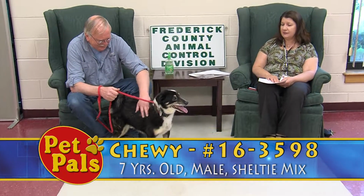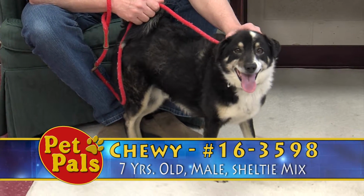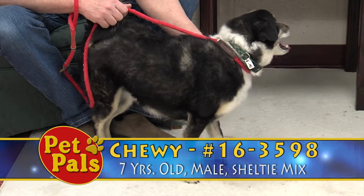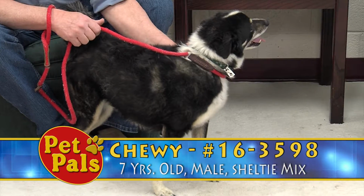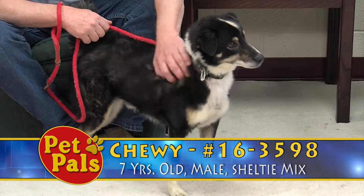This handsome guy is Chewy. Chewy is also a return to shelter. He was adopted from us a few years ago. He is now 6 to 7 years old approximately, and he is a very handsome Sheltie mix. He's about 31 pounds, so when I look at him, I think he's the perfect dog. He's the perfect size. He's got a great personality, great temperament, and even though he's predominantly Sheltie, he's very quiet. A lot of times Shelties are very vocal, and Chewy is just not.